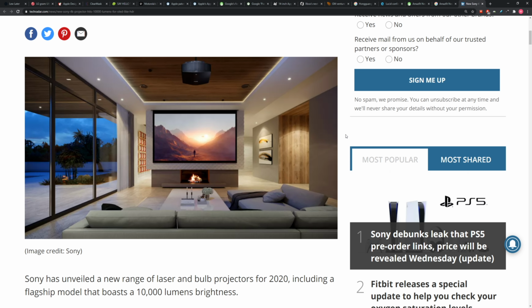So you see in the image, the projector is showcased next to a window. Now, it's in like a living room. This is not a movie theater. They put it in the living room because it can deal with the brightness of the light coming through the windows, presumably at that level of brightness. It can overwhelm the sunlight if it's truly as bright as an OLED display, but of course, much larger.